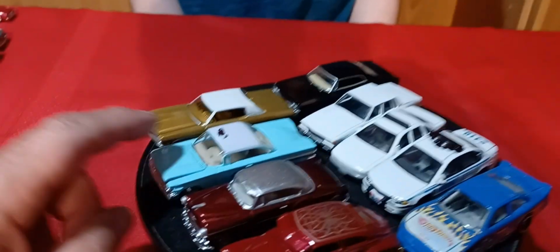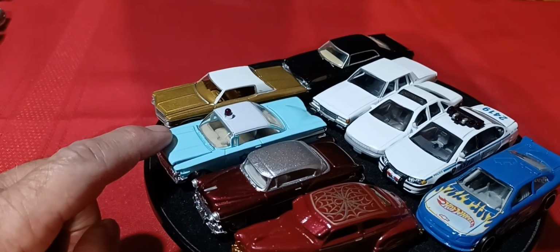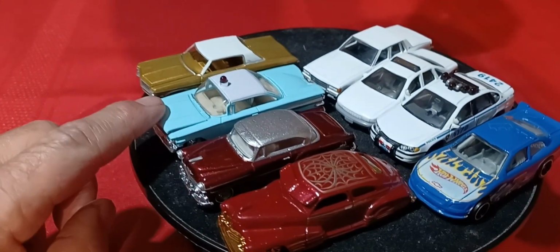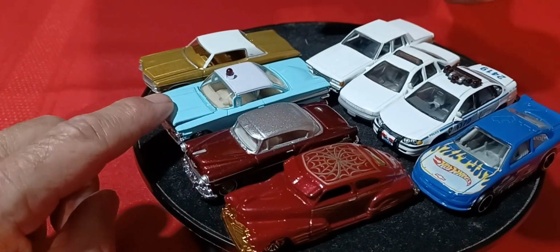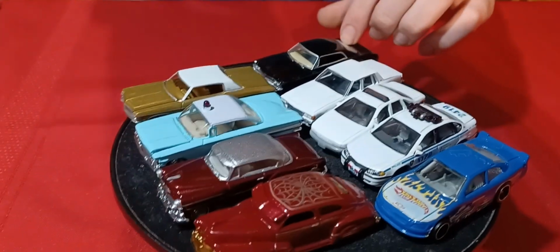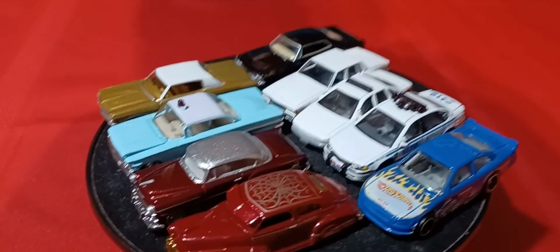You know, the 60, the back looks like a 59, but the front's a 60, and then 61, the back is different. The front looks similar. And then otherwise, after that, they're pretty much almost all different. You know? Yeah. All right.